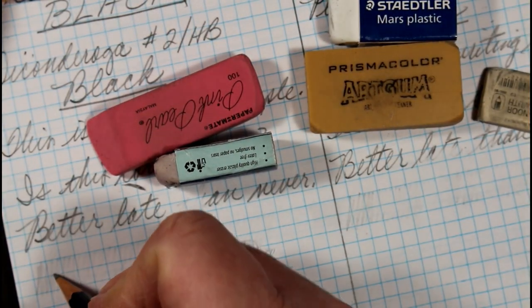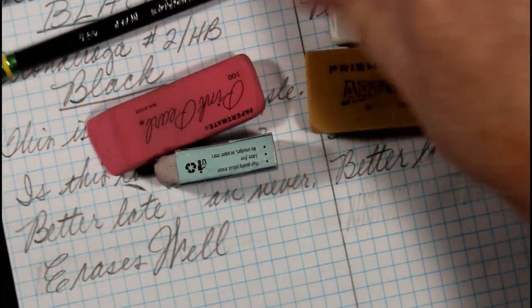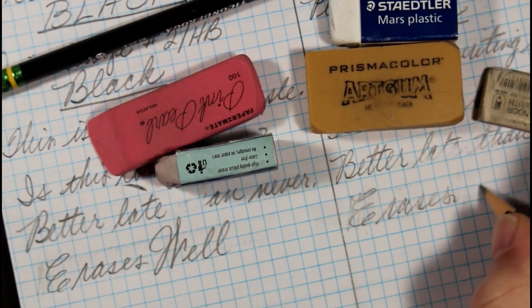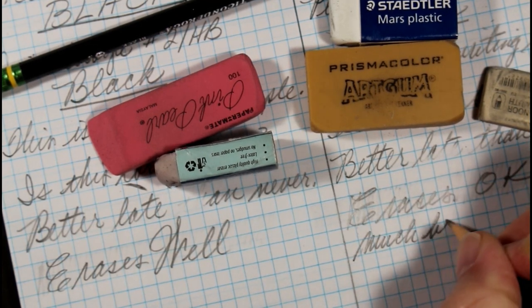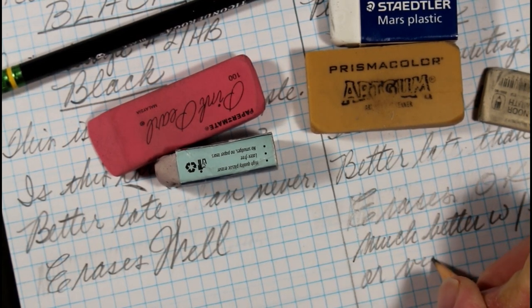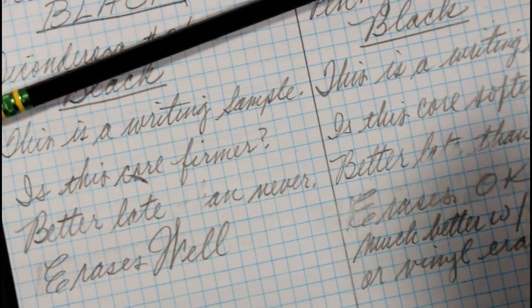I would say that overall the Ticonderoga erases well. The Pen and Gear erases okay. Much better with plastic or vinyl erasers. So there's our eraser test.